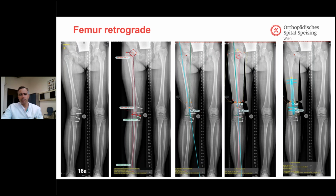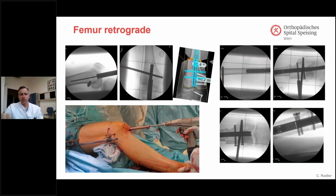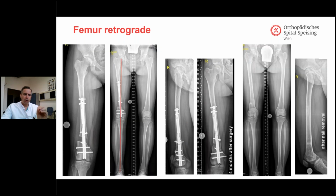So we did a good preoperative planning, and then we used a rigid reamer, acute correction. We used the external fixation to correct the deformity. You need to use a lot of blocking screws in these cases to really lock in your deformity correction, and then you can get a very nice alignment and result.